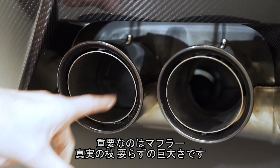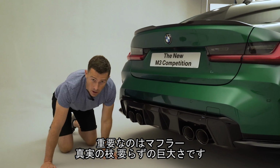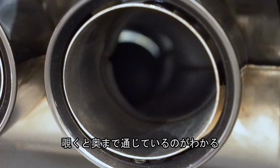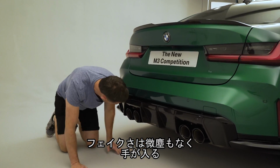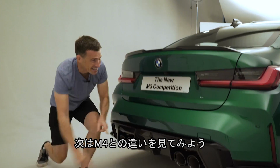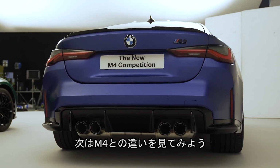Look how big these exhausts are. And actually, we don't need the carwow sticker tree for this because you can see right down into the exhaust muffler. There is no fakery here. In fact, I can fit my fist in there. That's insane.